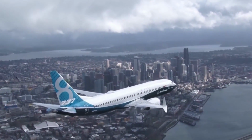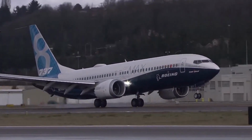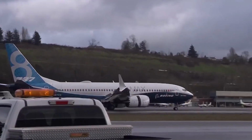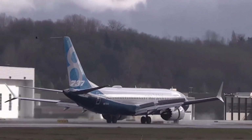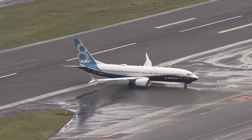The other feature, dubbed a disagree light, is triggered when two readings on either side of the plane have different angles of attack that don't match. And one of the contributing factors in the Lion Air crash was that it was only reading from one sensor, and that sensor may not have been working.